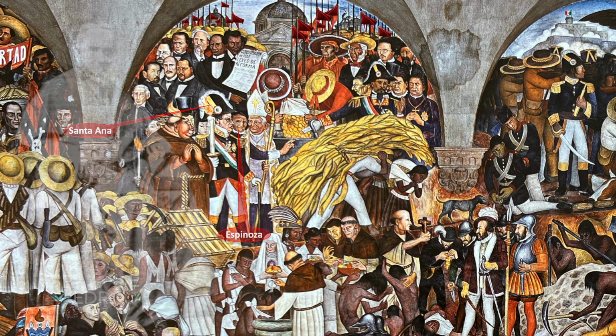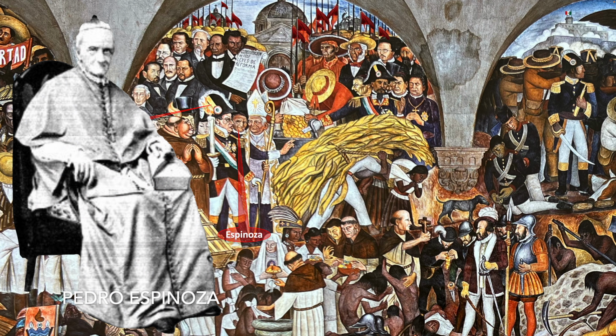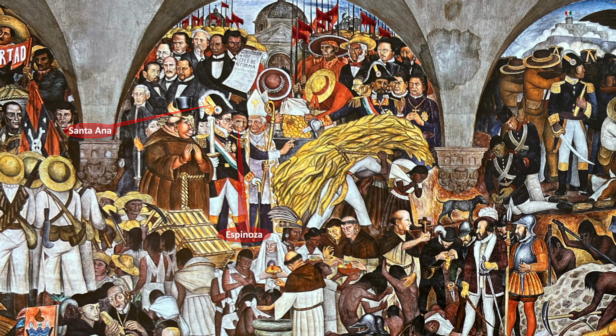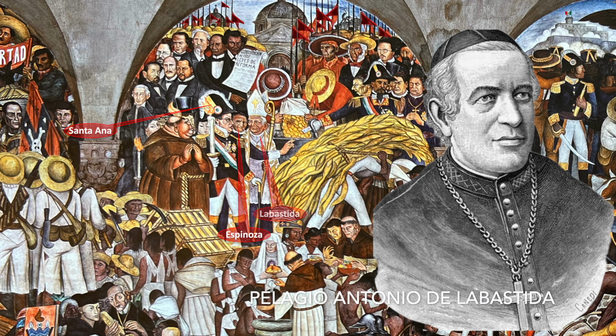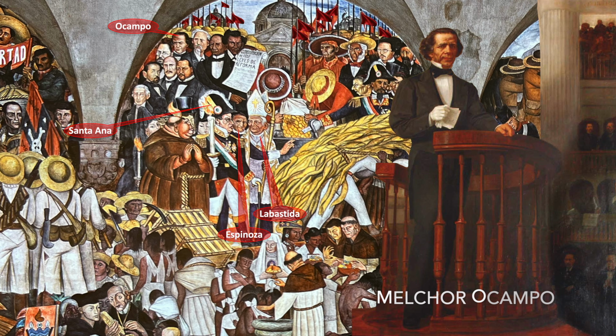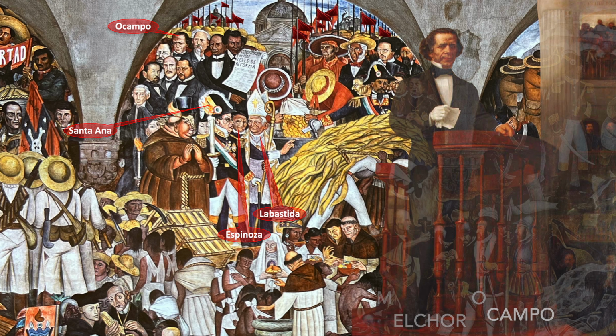To his right is Pedro Espinoza, Bishop of Guadalajara, and the head of the Colegio de San Ildefonso. Archbishop Pelagio Antonio de la Bastia is next, known as a defender of the church's properties and privileges. In the top left is Melchor Ocampo, who was a liberal politician who was exiled due to his opposition to Santa Anna. In the U.S., he met Juárez and was later part of the 1857 Constituent Congress and became minister under Juárez.